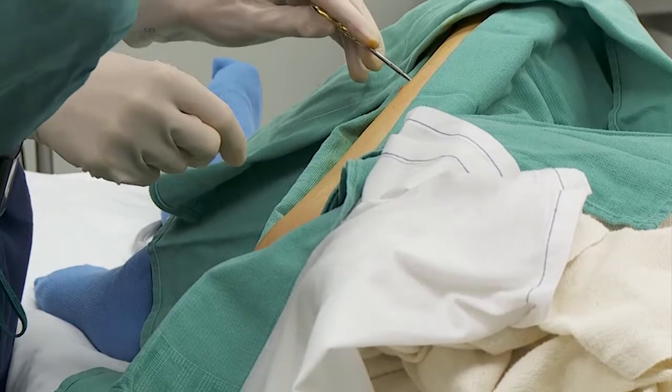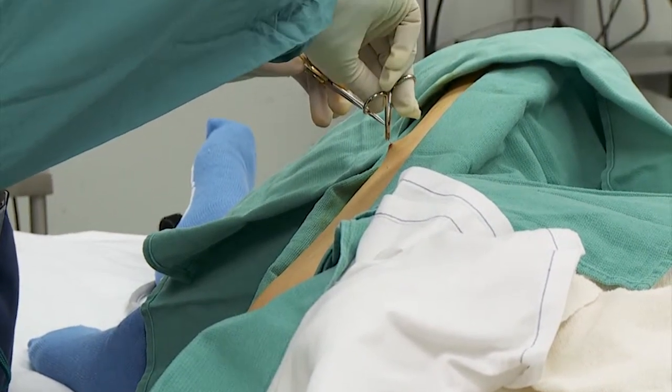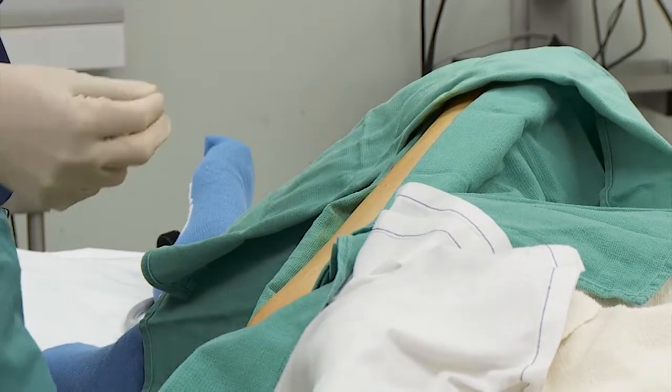As soon as I put this last stitch, then we're done harvesting. You can just clean off this leg. Okay. I'll put a steri strip on these two little incisions.